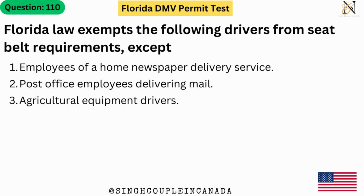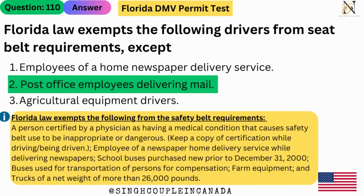Florida law exempts the following drivers from seat belt requirements, except 1. Employees of a home newspaper delivery service. 2. Post office employees delivering mail. 3. Agricultural equipment drivers. The answer is 2. Post office employees delivering mail.